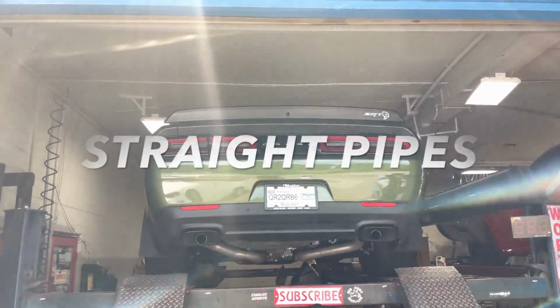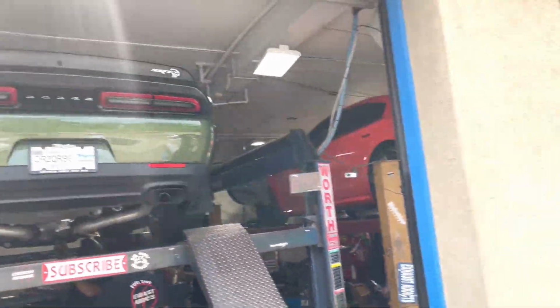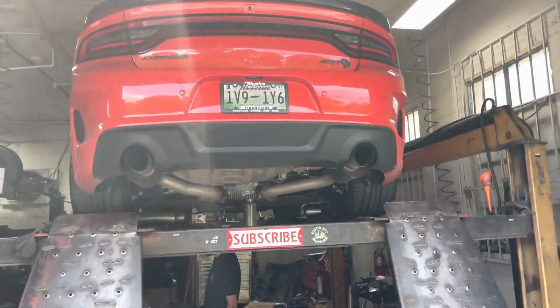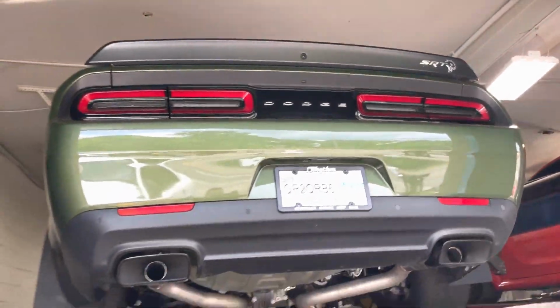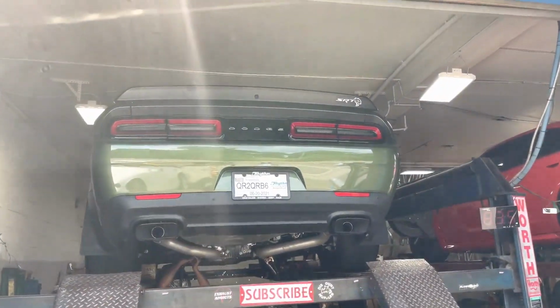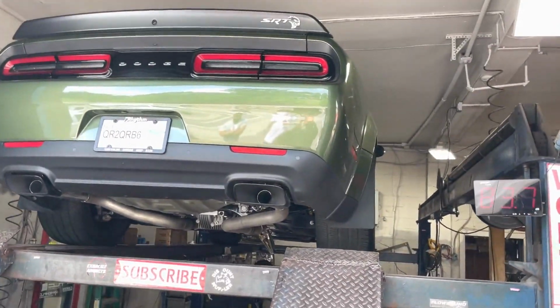Like I told you guys, they come in pairs. So we got two Hellcats, a 2021 and a 2018 Challenger and Charger. One's getting carbon, the other one is getting straight pipe. We're gonna do a challenge on this one for you guys. I wanna see what you guys think. Which one sounds better? The straight pipe on it, or we had Angry Housewives, Black Widows on it. So I'm gonna do a comparison video for that and see what you guys think.